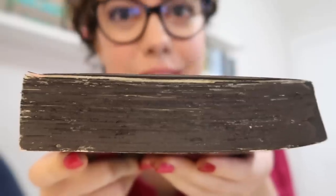Newsflash, this still looks terrible. I did another coat and it also peeled off. I'm guessing because there was still some of the first coat on there. I mean, from a distance, it doesn't look too bad, but then you come closer and it's all disgusting. Wow, you want this book, don't you? I ruined my book.